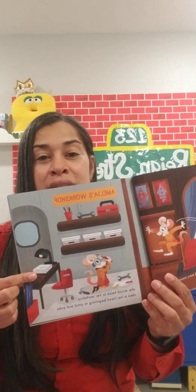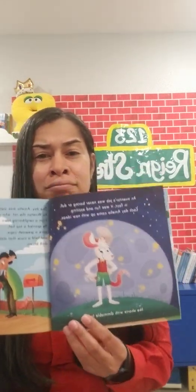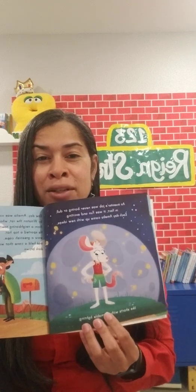Amelia was full of ideas, and every morning, shortly after she awoke, she would head to her workshop, idea in her head, beginning to prod and poke. So she's getting busy every morning. An inventor's job was never boring or dull. In fact, it was fun and exciting. Each day, Amelia came up with new ideas, like shorts with dimmable lighting. It's pretty cool.